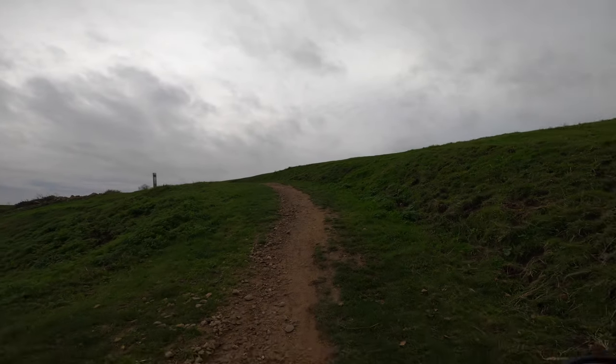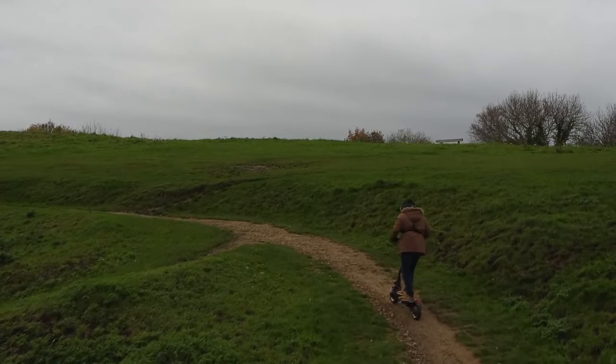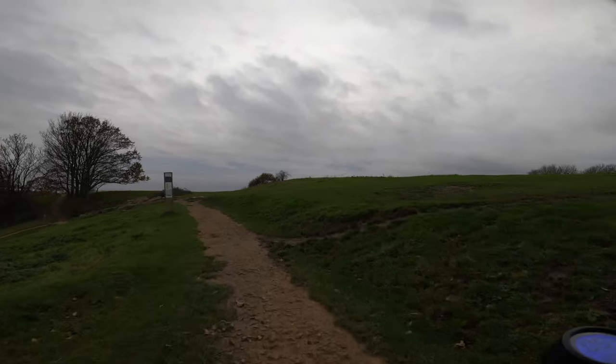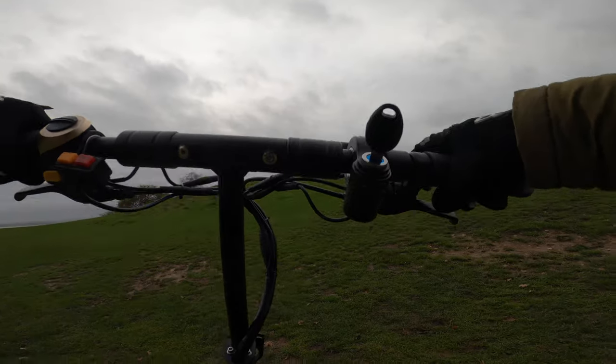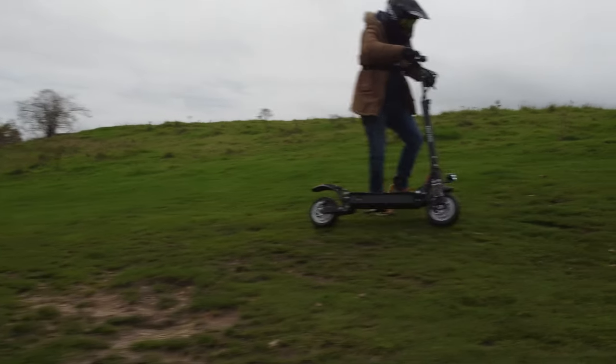Off the grass with some grip. Haven't put my foot down yet. Haven't put my foot down yet. I've done it. Hey! You see how muddy this is? I've got to deal with this. This is like scooter motocross. Can't get no grip. Whoa!